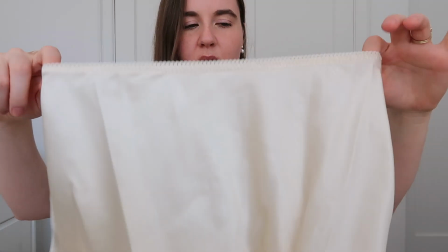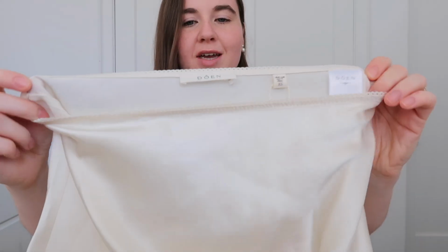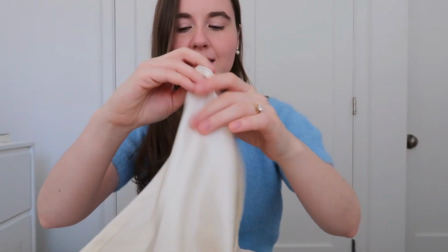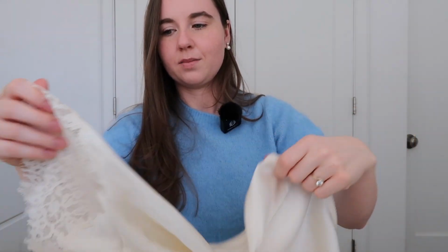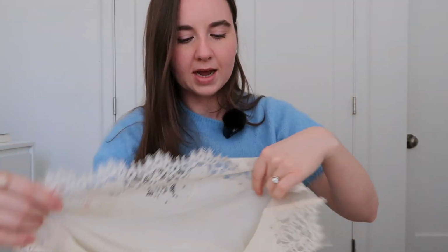Here is the waistband. It is a stretchy elastic, so there's definitely a little give to it. And I like that. That makes it more comfortable. The lace at the bottom is really beautiful. I really love this detail. I think this is really nice.